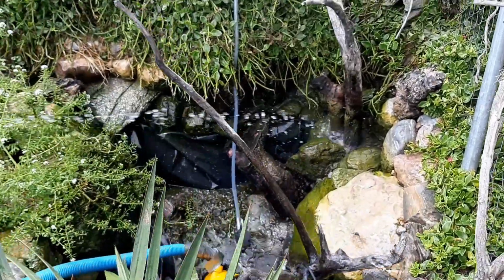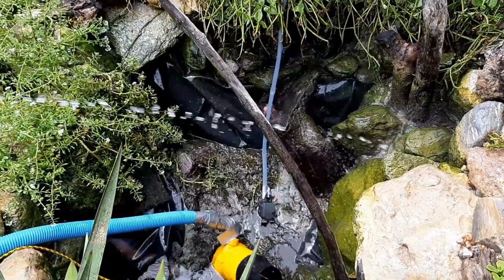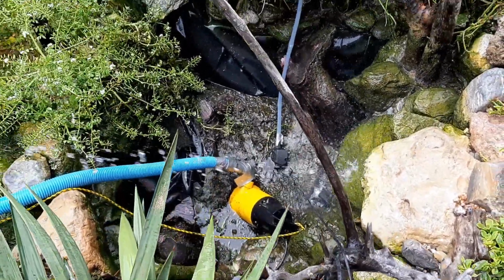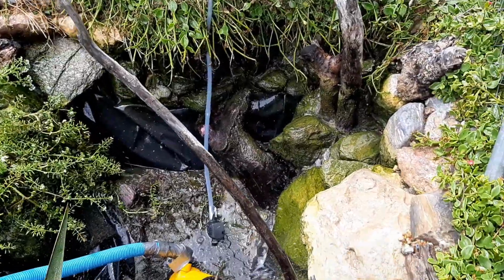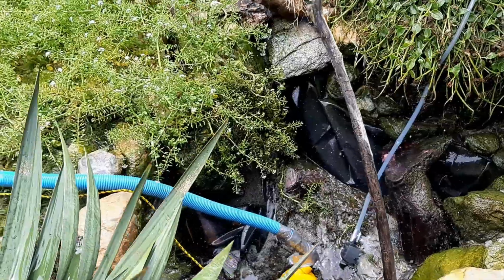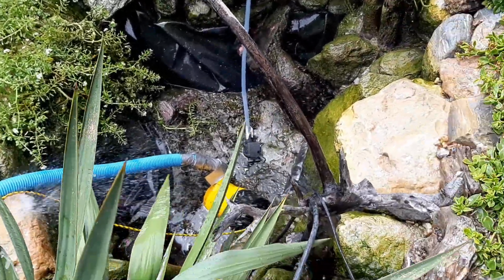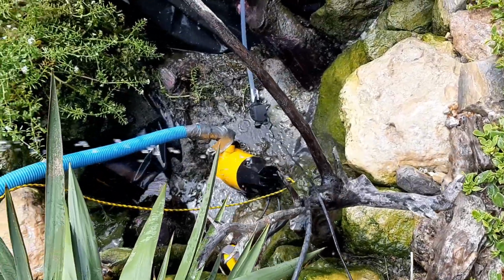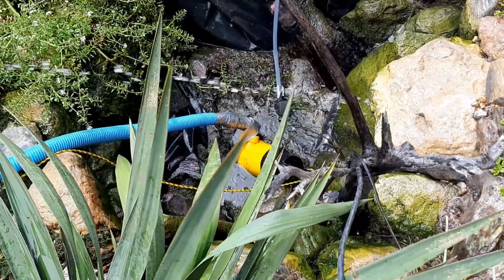Careful because I've got the camera here, mate. Okay, so you can just see muck, sludge, algae. It just builds up in there, so we'll give it a bit of a rinse down, keep the pump on, keep it pulling the muck out. Oh god, that wind noise is going to be a bit harsh. And get it all spruced and back to scratch.